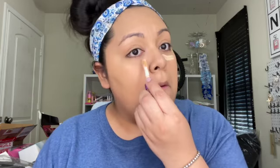Now we're going in with the Tarte Shape Tape concealer. I love this. It's the only concealer that I use. I usually get it in a shade lighter than my actual shade. I'm almost out, as you can tell. I need to get more, but yeah, we just blend this out evenly. I look a little crazy afterwards, but it all blends together, it all melds together.